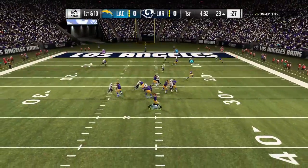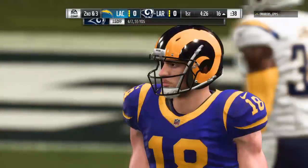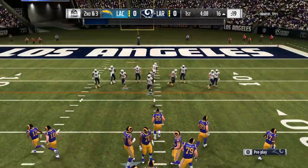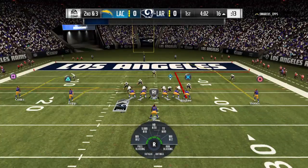Goff throwing again. Open man right side is Cup, complete. And he'll take it down here just shy of the 15 at the 16-yard line. 7 yards, the pickup on the pitch and catch. Well, if you do read man coverage, Brandon, the drag route's a pretty good one to run against it because you're running away from people on it.